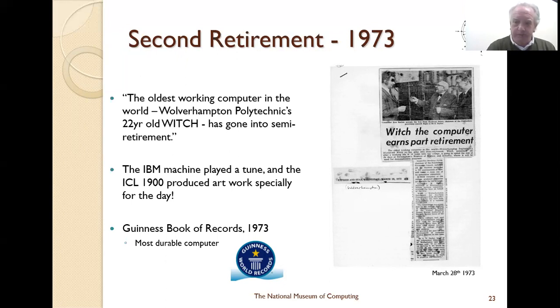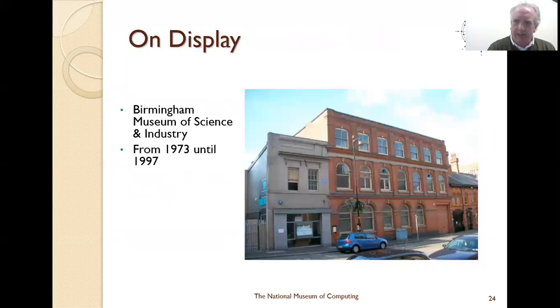So 1973, the second retirement. And again, it was important. Nobody wanted the machine to be broken down or dismantled. It was actually transferred to Birmingham Science Museum. Now, I suspect some of the audience will recognise that, the old original Birmingham Science Museum, which was absolutely fantastic. I grew up in Birmingham, and I spent every Saturday there from my 12-year-old to about 17 or so. It was incredible, that's just the front of the actual Science Museum. It followed the line of the canal down there, and it was an absolute treasure trove. So the machine was put on display.